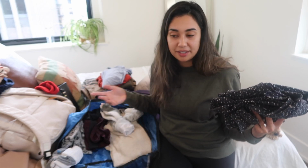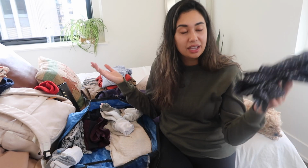1 button up because I was like, who knows? I don't know if we're gonna be doing something fancier, but I can kind of dress up in my skirt and turtleneck. We might as well bring his button up.